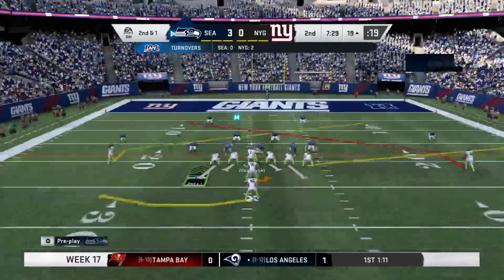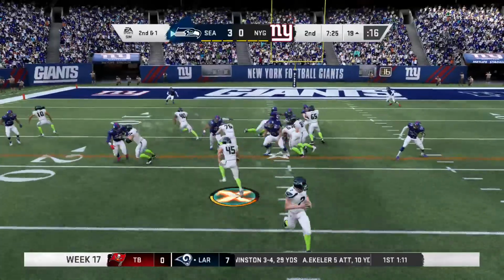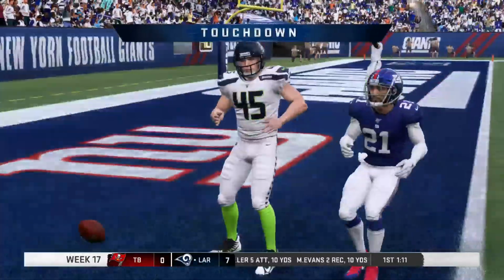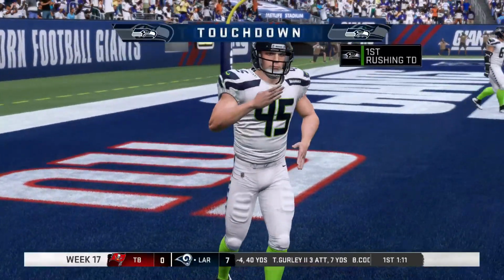We have a red zone alert. This defense giving up ground, and they'll look to stop a 2nd and 1. And to give this time to the tailback. And he is in for the Seattle touchdown. A great play there.